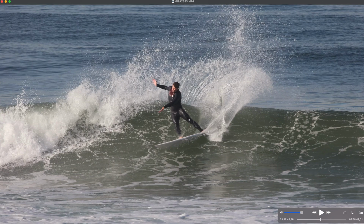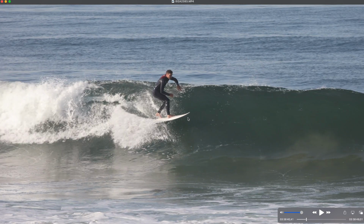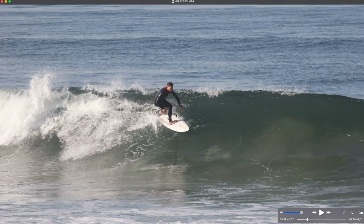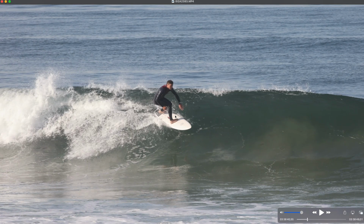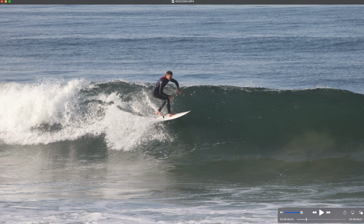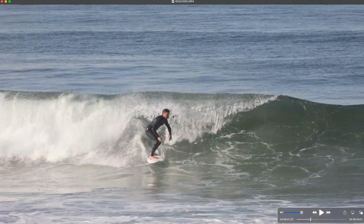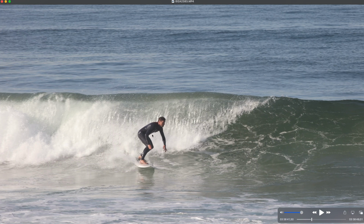But let me back it up and show you that bottom turn was great, but it's only possible because he's up high, and then his weight is on this front foot. That back foot is super light. You can even see him picking it up off of there. So he's going to stomp down and use all that speed he just got from coming down this, whatever. Let's say the face of that thing is 4 foot, right?